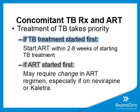So we often have children who are diagnosed with TB and then start on ARVs, or children on ARVs who then develop TB, but more often it is through the TB that we actually end up finding out the child's got HIV. If we've started TB treatment, we want to start ARVs within 2 to 8 weeks, and if the CD4 count is fairly good, over 15%, for example, and the child's fairly well, one can tend to wait more towards the 8 weeks for starting the ARVs, simply because of the massive drug interactions between the Lopinavir, Ritonavir, and the TB treatment. If the ART is started first, double check your ARV regimen to see what we need to do. If the child's on nevirapine, we can't use nevirapine with our TB treatment very safely. If there's Kaletra, we need to boost.